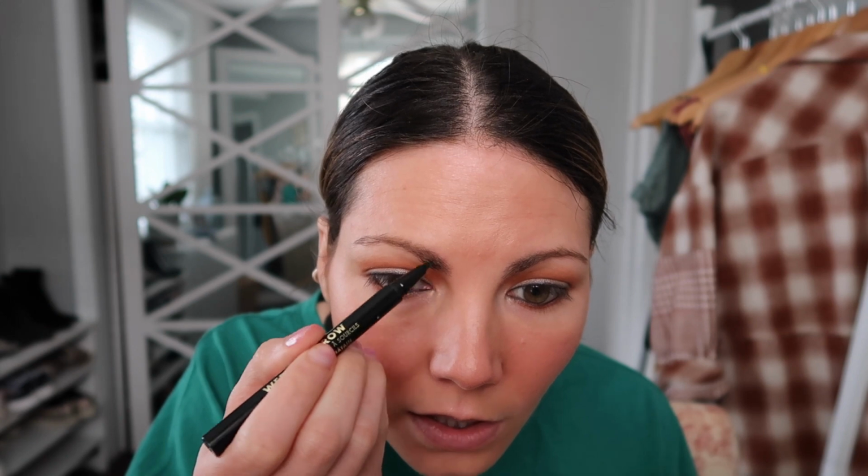Okay, for brows, I'm just going to do a quick brush. I'm gonna take my Milani Weekend Brow and just do a little bit of filling in. And then I'm gonna set that in place with my ColourPop Brow Boss Gel. For mascara, I'm just gonna curl my lashes and I'm going to use my Roller Lash on the top lashes and then my Clinique lower lash mascara on the bottom lashes.